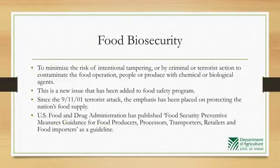Food biosecurity is a new issue that has been added to the food safety program. It intends to minimize the risk of intentional tampering by criminal or terrorist action to contaminate the food operation, people, or produce with chemical or biological agents. Since the 9/11 terrorist attack, the emphasis has been placed on protecting the nation's food supply. The U.S. Food and Drug Administration has published Food Security Preventive Measure Guidance for food producers, processors, transporters, retailers, and food importers as a guideline.